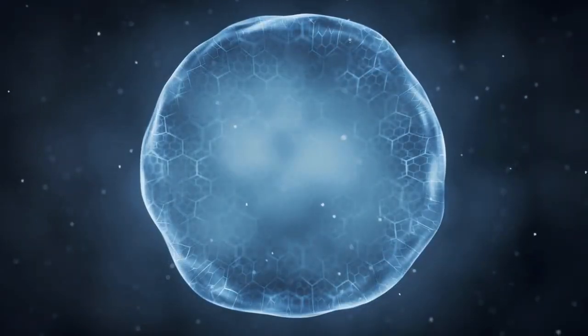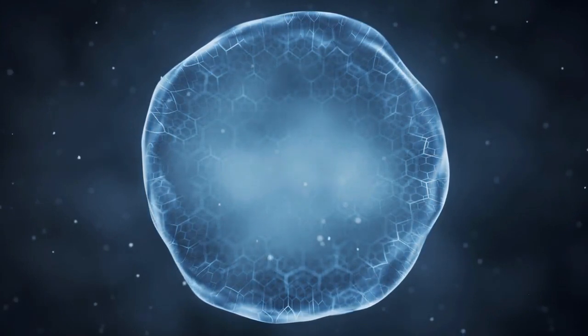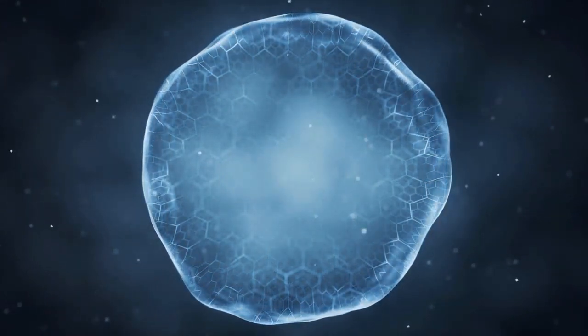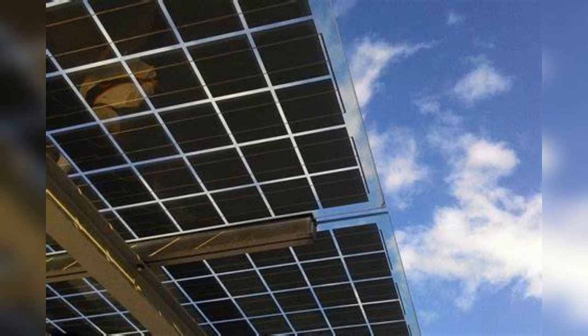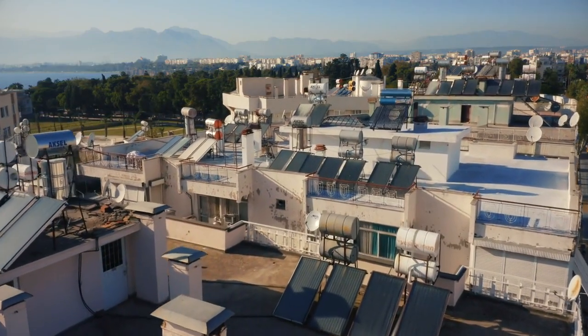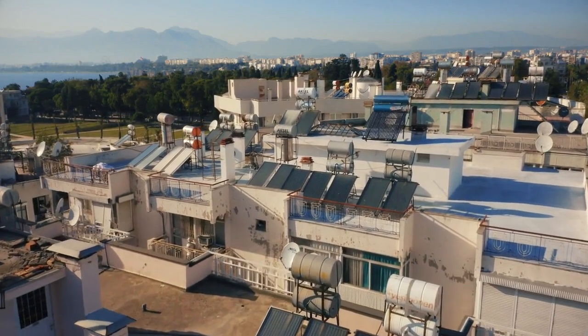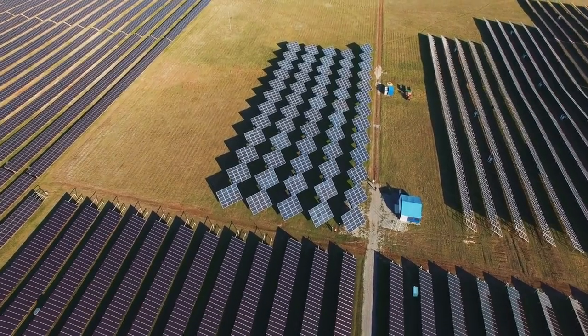Thin film modules. These use cadmium telluride instead of crystalline silicon as the absorption layer, providing cost advantages. First Solar is the leader in cadmium telluride thin film module manufacturing. Bifacial modules. These absorb sunlight on both sides, increasing energy yield by 15–25%. Bifacial panels are gaining popularity, especially in utility-scale systems. Some U.S. manufacturers are producing bifacial modules.